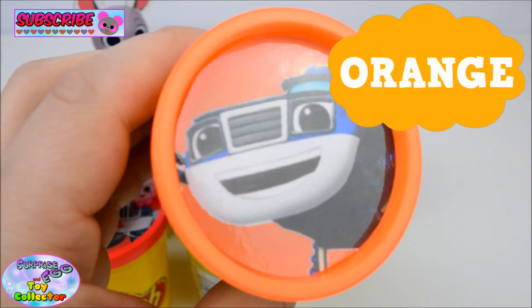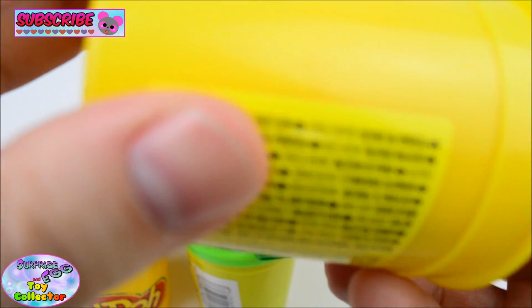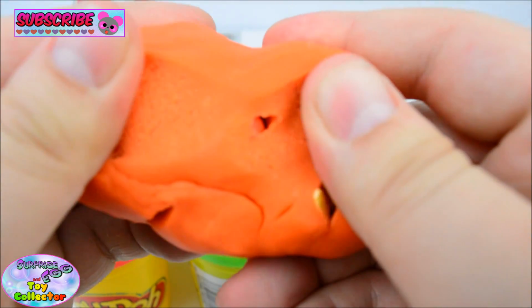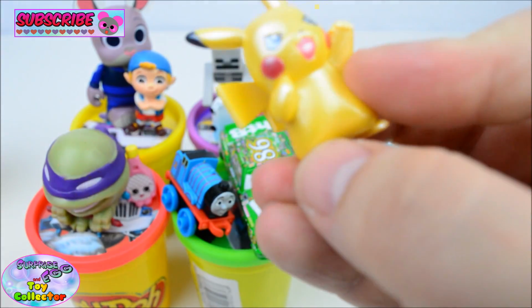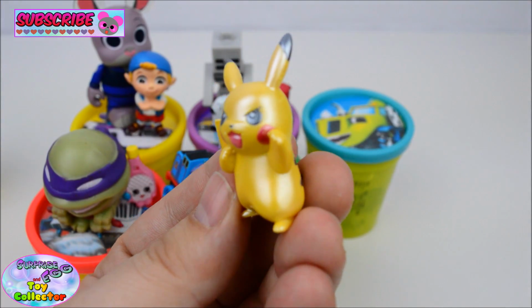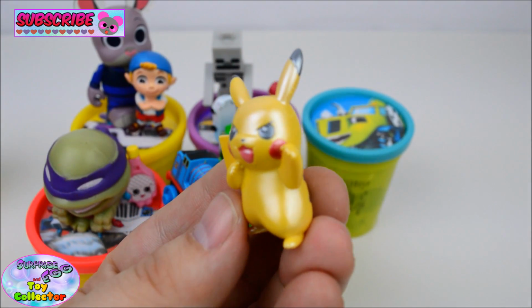Orange. Ooh. Okay, what's inside here? Okay, what's this? Ooh. And our first surprise is the adorable electric Pokemon, Pikachu!